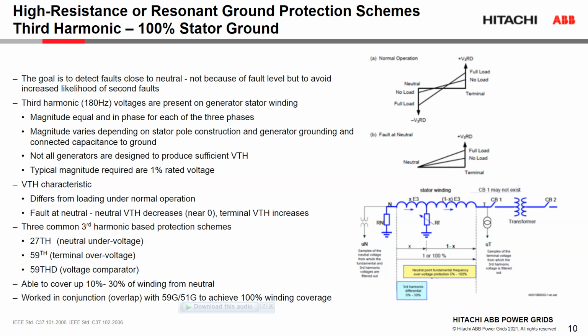Typically, it needs to be done through testing. You run the machine in different operating conditions, with different loading, to make sure you have sufficient voltage. What is the lowest third harmonic voltage that the generator can produce, and what is the highest? Typically, that can only be obtained from field measurements.